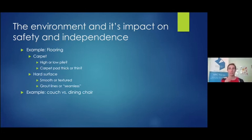So getting down into some examples of how the environment can impact safety and independence, let's just talk about some common things in everyone's home. Let's talk about flooring first. So carpet. Is the carpet high pile or low pile? So is it long or short? Is the carpet pad underneath thick or is it thin? If you have a hard surface, is that surface smooth or textured? Do you have grout lines if it's tile, or is it seamless? Another example, a couch versus a dining chair. A couch is very soft, squishy, often kind of low, versus a dining chair, which is more firm.